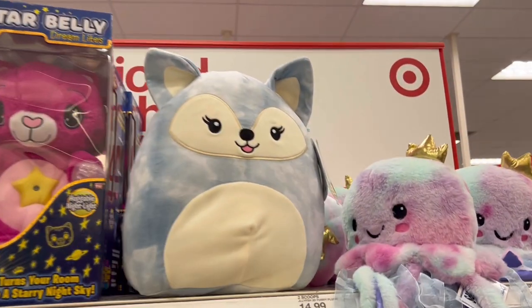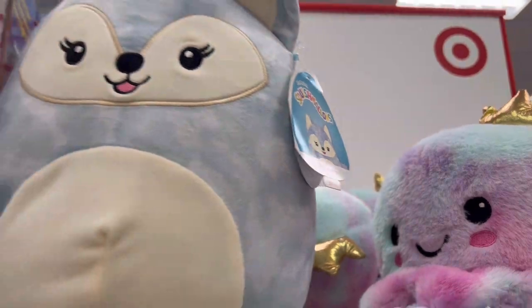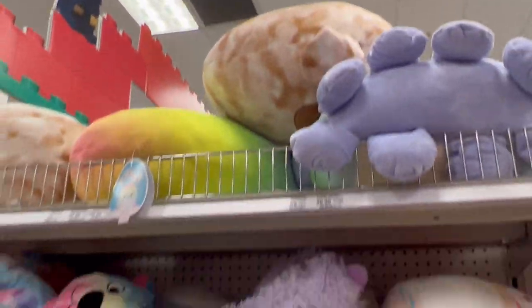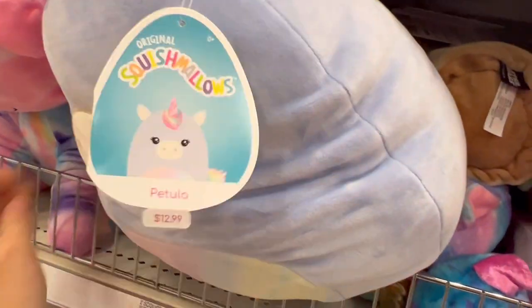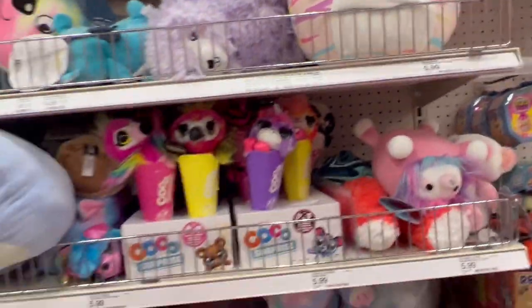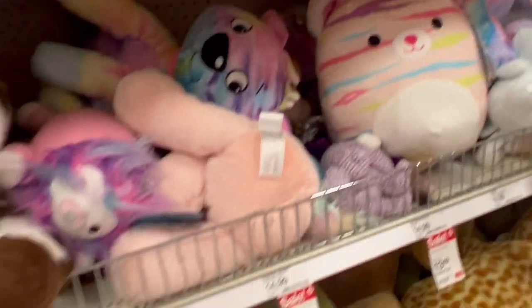Just found another little one up here. Found some more. Oh yeah, they have Bronk. No, it's the boy. That's the one that we found here. What's this one? Oh, I really like that one. Petula. Her name is cute. And look at the rainbow tiger. Look at this one. What else do they have? I know, that one's cute.